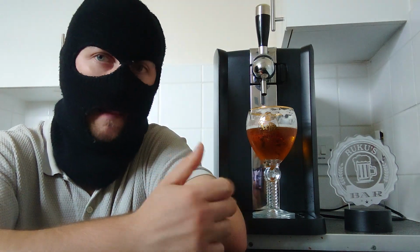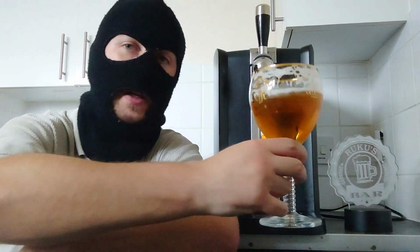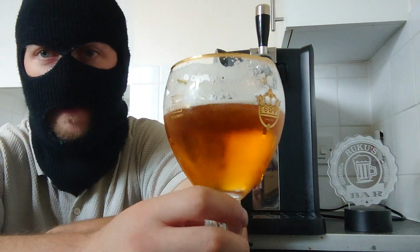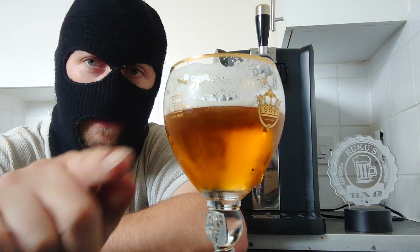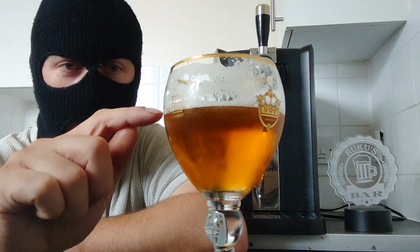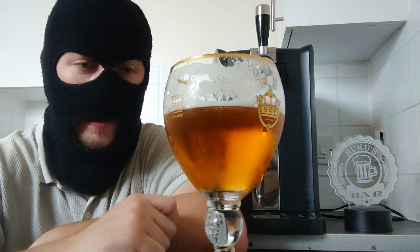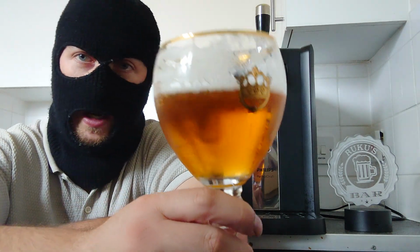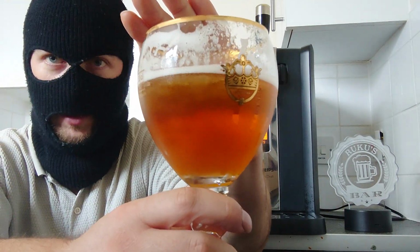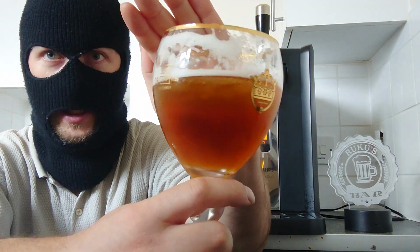The head you don't really get because it's so small now. You can see it's dissipated very, very quickly. We went from a finger and a half to barely a fingernail. So yeah, that's the only downside. Still, it's got some good lacing around it. You can see the lacing. For burps, I have good beer. Lacing's great.